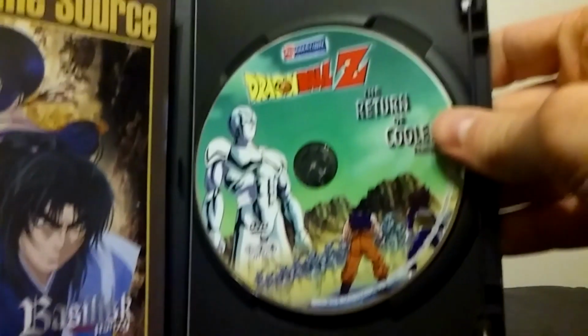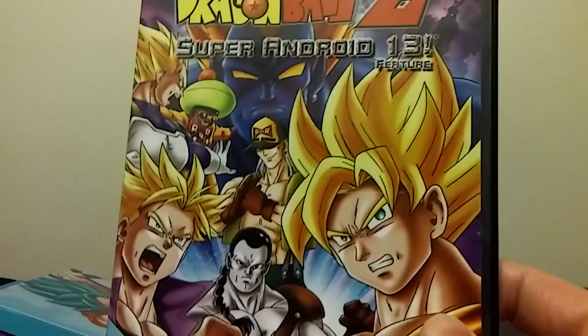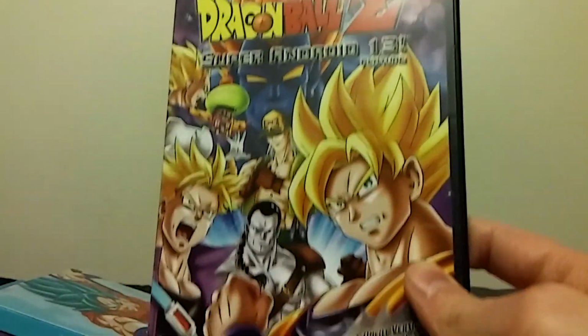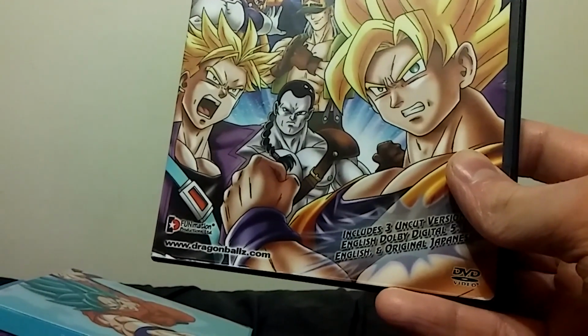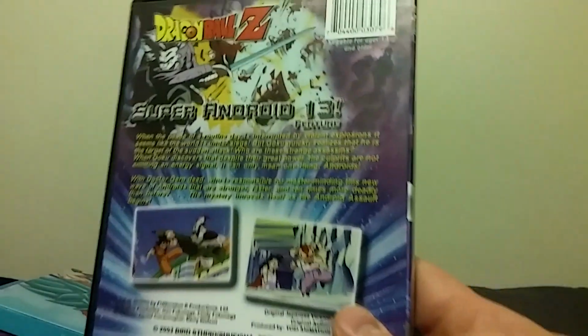Alright. Trying to get through these as quickly as I possibly can, because there's still a lot to cover. Alright, Super Android 13. I really like the cover art for this one. It's very different. I have to assume that this is not the poster art for it in Japan. This looks like it was made by some sort of American artist, but I honestly can't tell you.